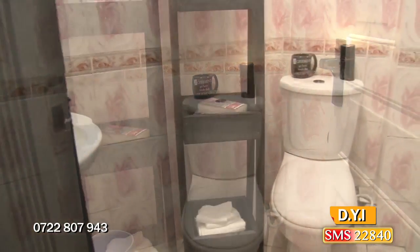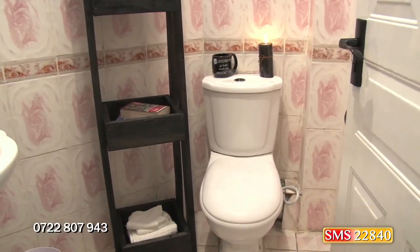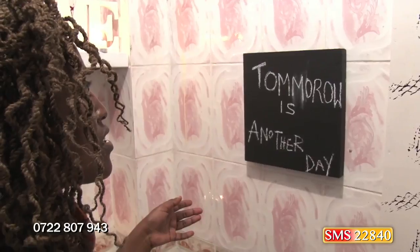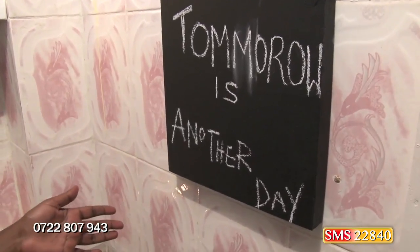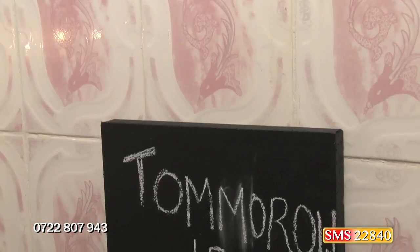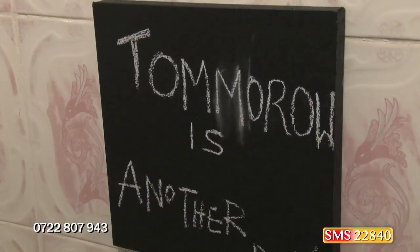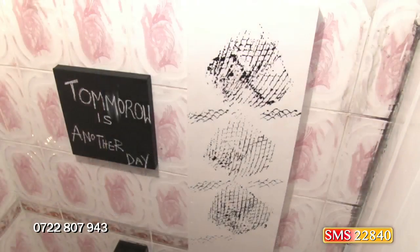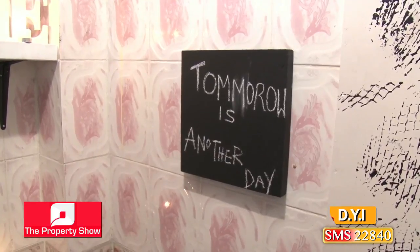Spray painted the flush top, and on this side I did not want to just make another ordinary abstract art. I decided to use this space to be like the message part. This is like your small personalized blackboard, and the message for today is tomorrow is another day. So I thought, why not? You can always put motivational messages for a visitor, so you can always change this, put it into a scripture, whatever you want.